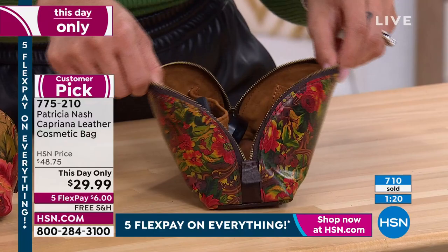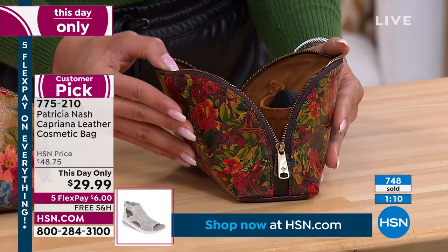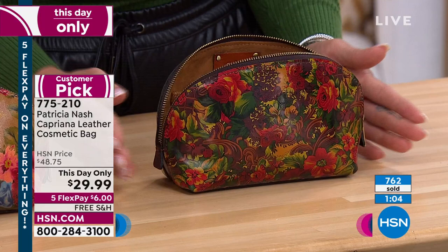So this is an amazing value at $49. It really is. Oh my goodness, at $29, it's unbelievable. I don't know how we are able to do this, but we are able to. And when you look at it, it's already a customer pick, with raving reviews from those who got it home and started using it.